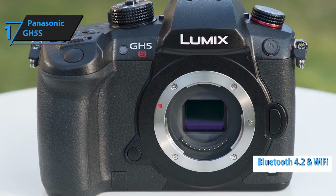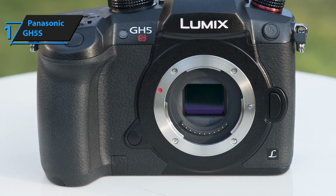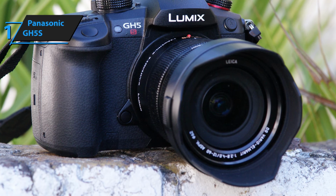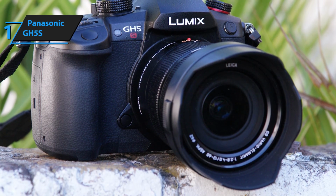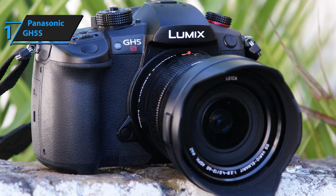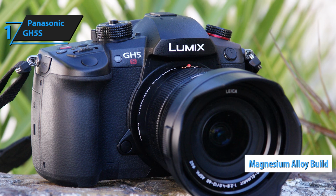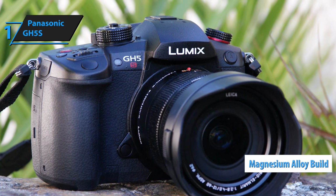Connectivity-wise, it's compatible with both Bluetooth version 4.2 and Wi-Fi at 5 GHz. You can use both types of connection to hook your Panasonic's GH5S up with a smartphone and access most of its features and onboard data. Additionally, it rocks a highly robust, rugged construction that is practically impervious to physical damage, water splashes, and freezing cold. It's built from top-shelf magnesium alloy that can withstand pretty much anything down to -10 Celsius.